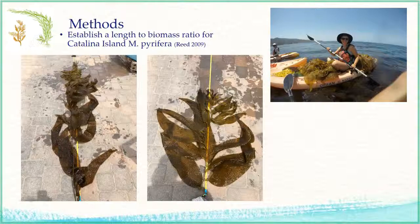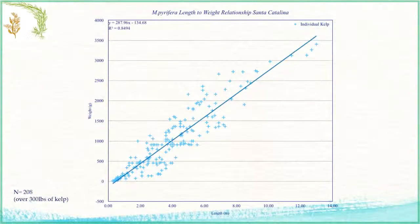And the result of this was I was able to come up with a pretty good equation to relate the length of the kelp to the weight of the kelp. It ended up being a little over 300 pounds of kelp and 208 fronds. And I was able to get this line. And so now if I can calculate the length and number of fronds on my kelp in the water, I can just plug that into this equation and it will tell me how much that individual kelp weighs. Pretty cool.